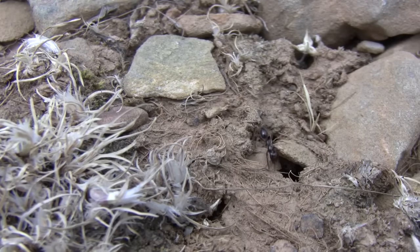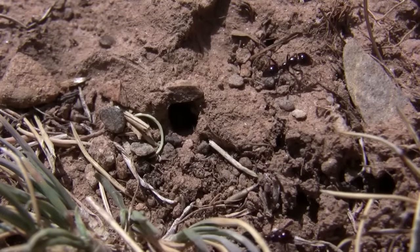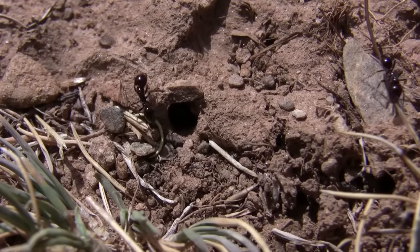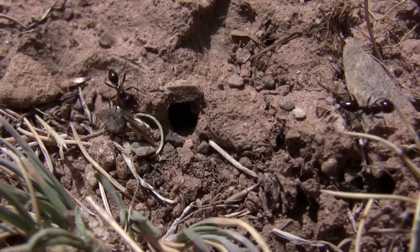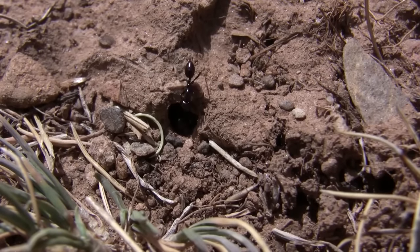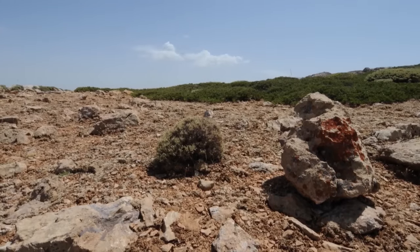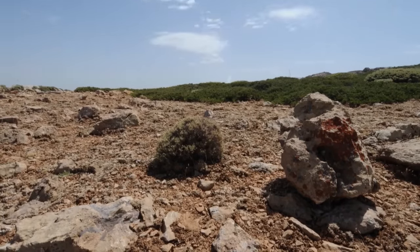The explanation for this way of getting around is that instead of leaving a chemical trail like most ants, Rosomyrmex orient themselves by the sun. This method is an adaptation to life in arid and sunny climes. They're active during the hours of maximum sunlight, when chemical trails, called pheromone trails, evaporate quickly.